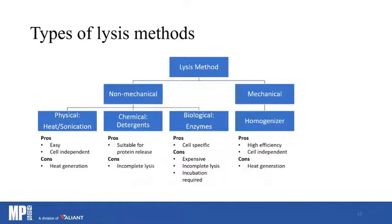So first, we are talking about lysis methods. Lysis methods can be classified under the non-mechanical or mechanical methods. First, non-mechanical include the physical, chemical, and biological. So they include different ways of lysing the cells. So we have heat treatment, we have detergent, we have using detergent and also enzymes to break the cells. And now more commonly, people are moving towards the mechanical side, which is the use of a homogenizer. The reason being that it's more highly efficient and also it's more widely accepted for microbiome study. So it provides even, efficient lysis to tough environmental samples.